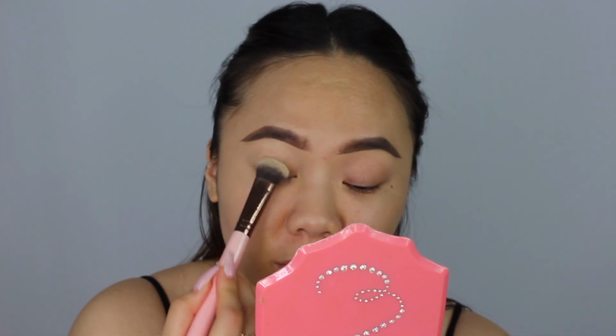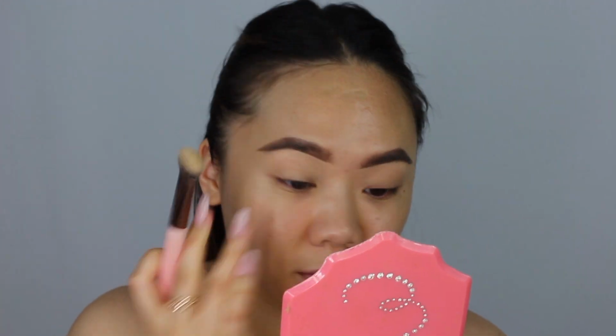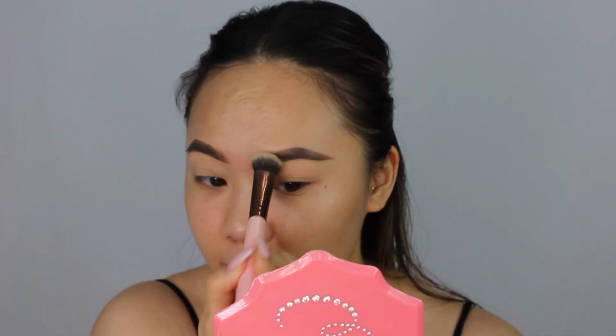So we're going to start off by priming our eyelids. I'm using the Urban Decay Primer Potion. Then I'm going to set the eyeshadow base with some powder. This is my Fenty Beauty Instant Retouch Setting Powder in Butter, and this is the Luxie 233 Large Fluff. Just tapping it. Got powder everywhere. And then a little bit on the brows.